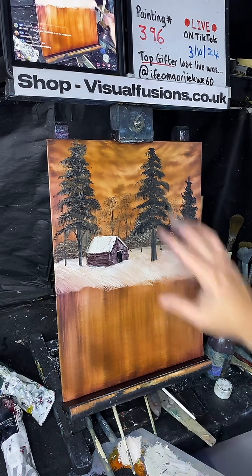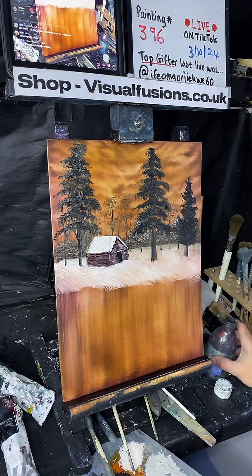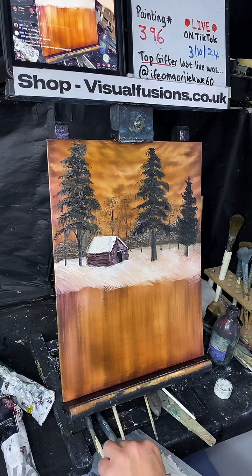Right, we're going to change them trees now. We're going to do some highlights on these trees.